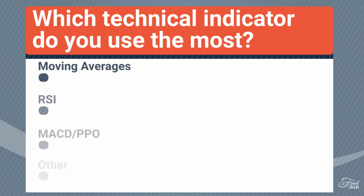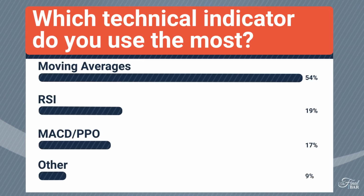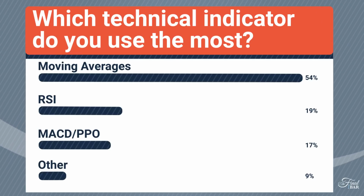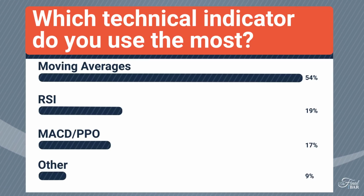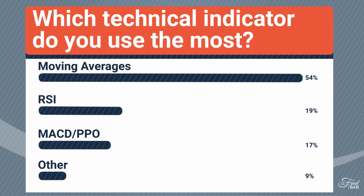I did want to start very quickly with something I meant to mention earlier. Coming off of Dave's interview, we surveyed many of you with our polling system on what technical indicator you use the most. I gave you a couple choices: moving averages, RSI, MACD or PPO, which are very similar so I bucketed them together, or other. Over 50% of you said moving averages. Next to that is sort of a tie between RSI and MACD, and then other.